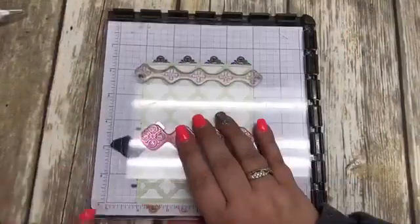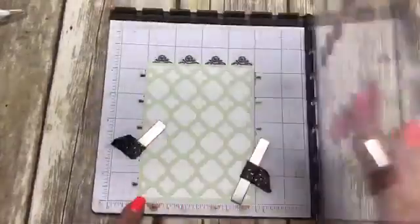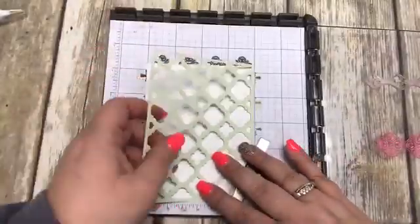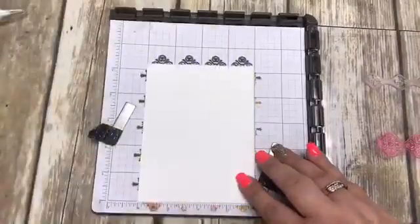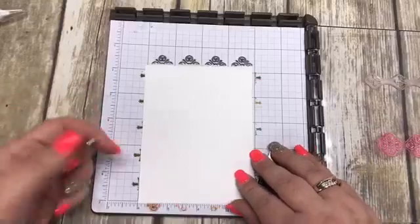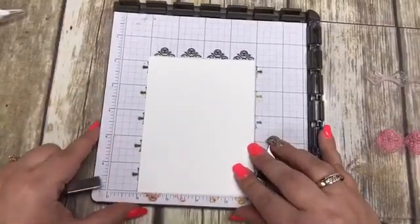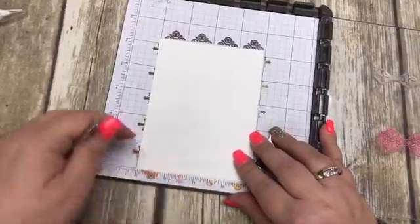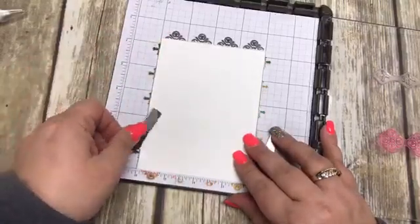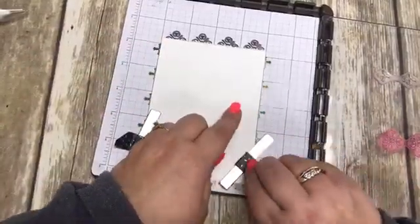So I now have these positioned right where I want them, and I can now move this little overlay out of the way. But I want to keep my cardstock where I had it, okay? And so what I did is I lined up my cardstock here on the bottom edge and kind of made some little pencil marks so I knew where I had it. Really not that hard at all.